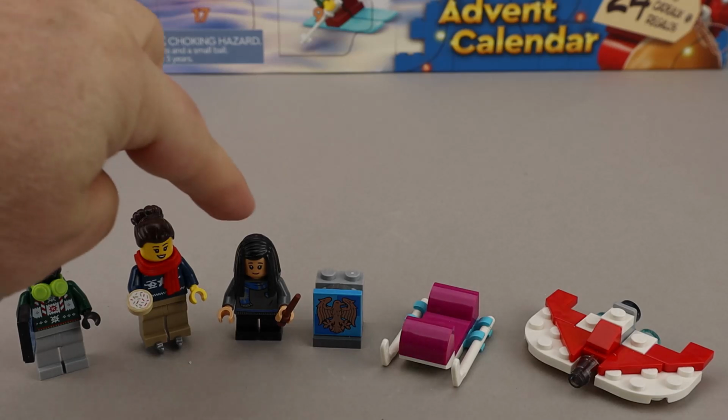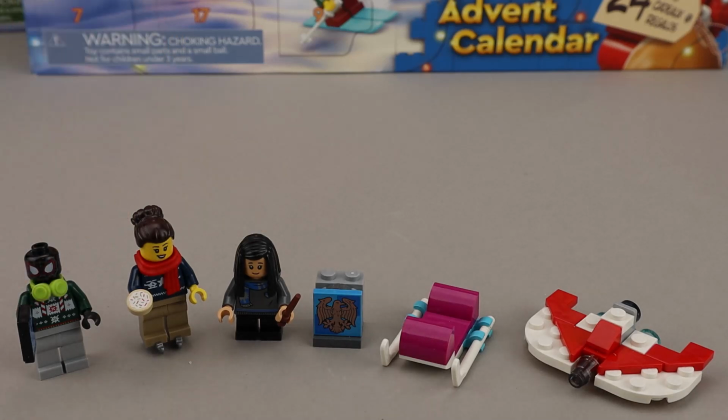Cho Chang from Ravenclaw is our minifig from Harry Potter. In Disney, we got this nice sled. Probably goes with Sven, who probably could pull that sled, although there's no way to connect them together. And then finally we got this T6 Jedi shuttle, and this is modeled after the 2011 set 7931.